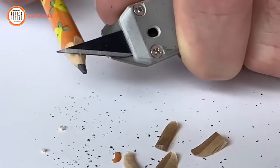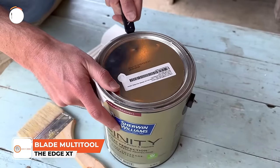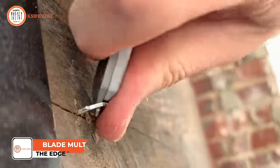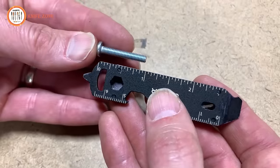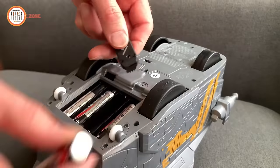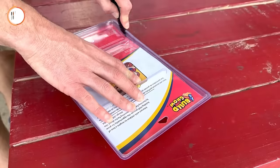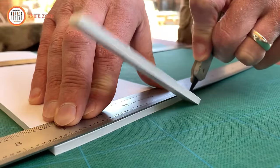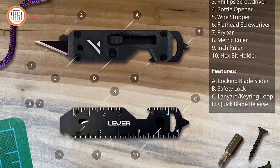The Lever Gear Edge XT is a versatile and easy-to-carry multi-tool that seamlessly integrates a retractable utility blade with 10 essential functions for daily life. Its slim profile and lightweight design make it convenient to carry on a keychain, in your pocket, or bag. Despite its compact size, the Edge XT offers a comfortable grip when using its various tools.